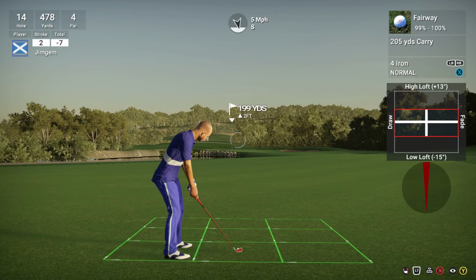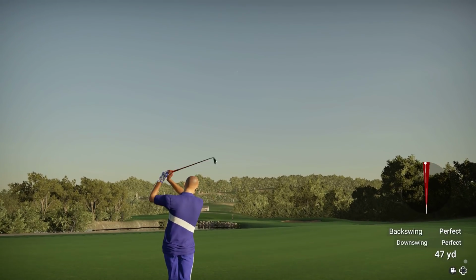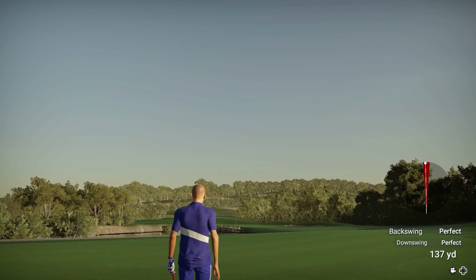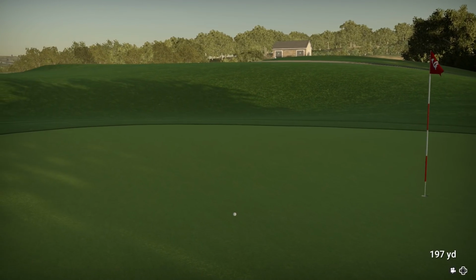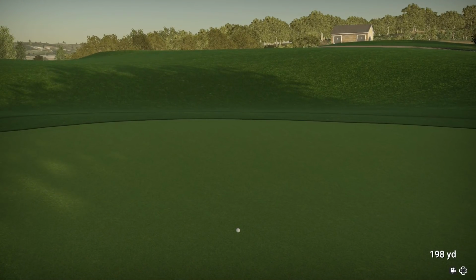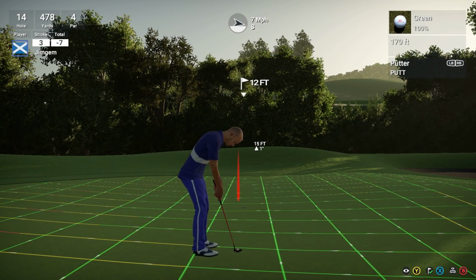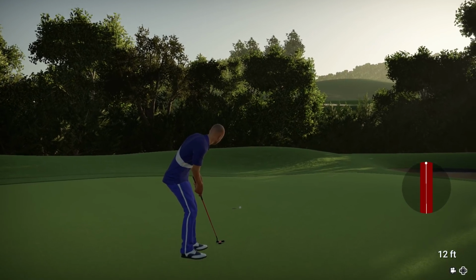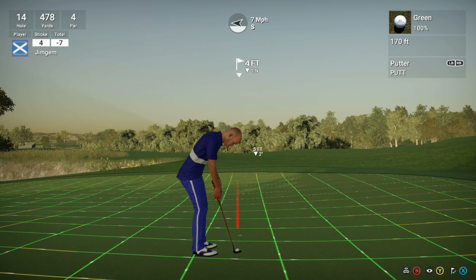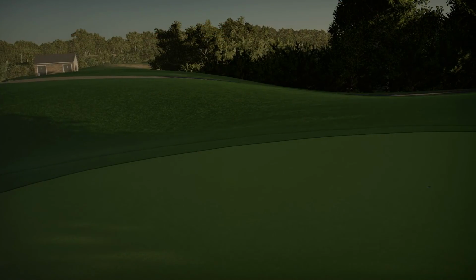199, 205. Just take some off of this. That's looking good. Depends on distance. I should run up towards the hole. Oh, yeah. A little kick to the left there. Oh, look at this. Hey, 12 feet. Oh, it's not going to turn back. Okay, take a little par here. Seven under.